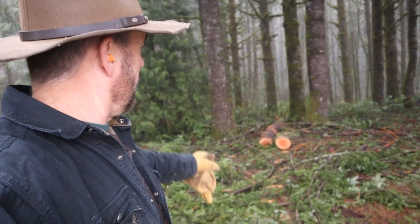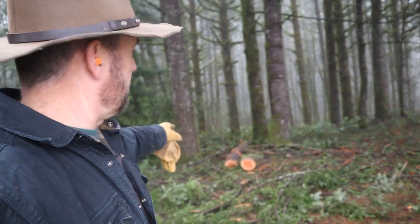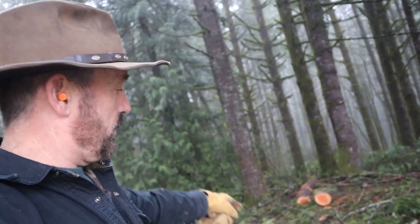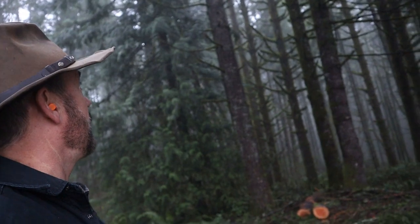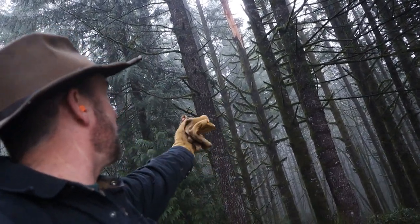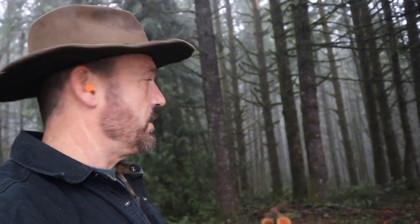But all right, you can see the logs on the ground that I've been cleaning up. The top of this tree that snapped off fell this way. I've cleaned it up, cut it into firewood rounds, and taken it back to the house. Today I am going to fall the rest of this dead snag. The goal is to fall it right through those two trees, right to where I'm standing, maybe hook it up onto a cable, pull it a little further out into the road where I can work on it more easily, and then go from there.